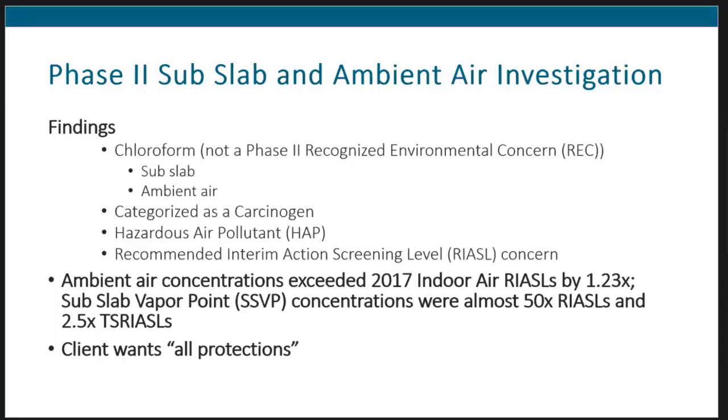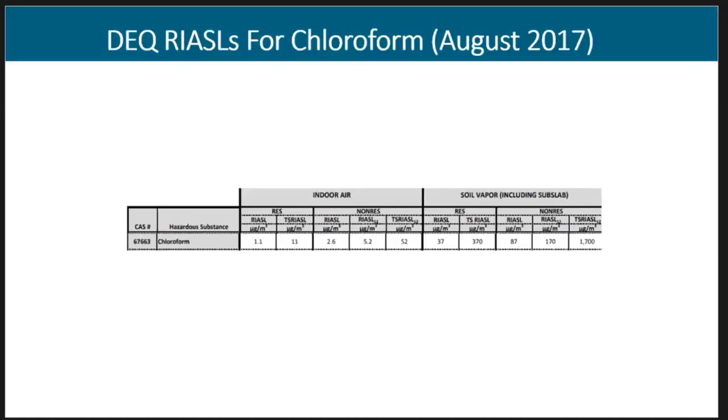So we found chloroform. While it's not a recognized environmental concern, it is a carcinogen and a hazardous air pollutant. And there are recommended interim action screening levels, RISLs, they exceeded those by quite a bit. And again, remember, the client wanted all protections. So we got to do something about that.